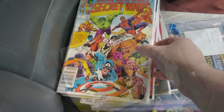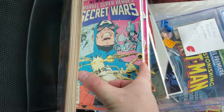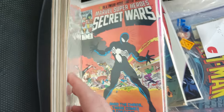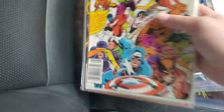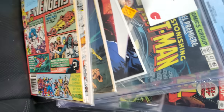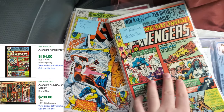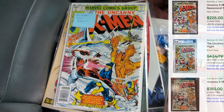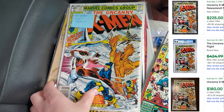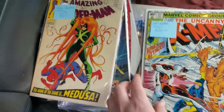But yeah, let's check out my haul. We got the full Secret Wars. By the way, with this guy, I spent $500 on the dot. But without even doing all my total math, I'm way beyond that. If I wanted to, I could make my money back, no problem. Like this first appearance of Rogue. This first appearance of Alpha Flight. That's like a $200 book he gave me for $25.